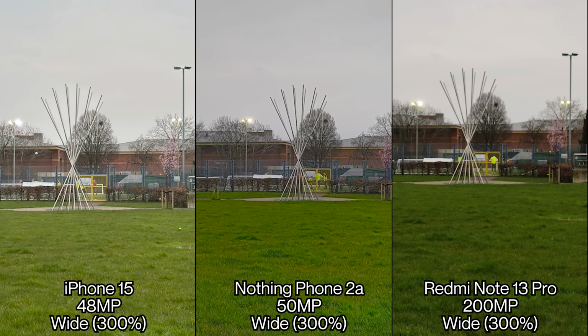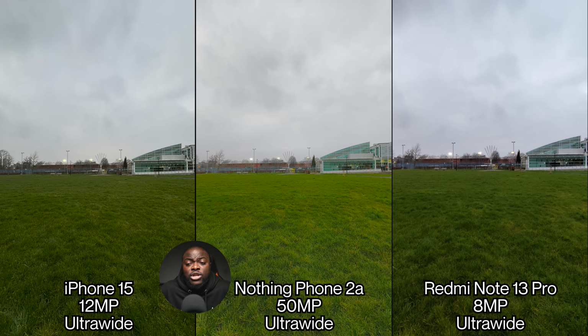Now, when we go into the ultra wide mode, the only one with a high resolution sensor is the Nothing Phone 2a. So you can do 50 megapixels on the ultra wide, which is great to see. Whereas the iPhone 15 is 12 megapixels and the Redmi Note 13 Pro is standard 8 megapixels.